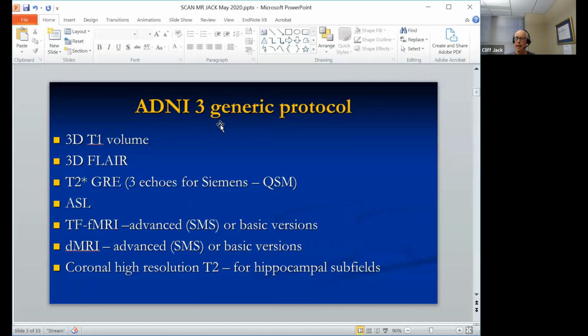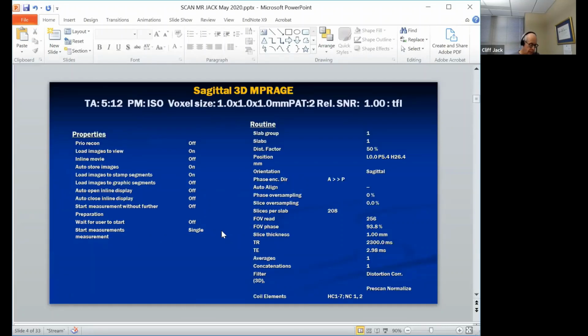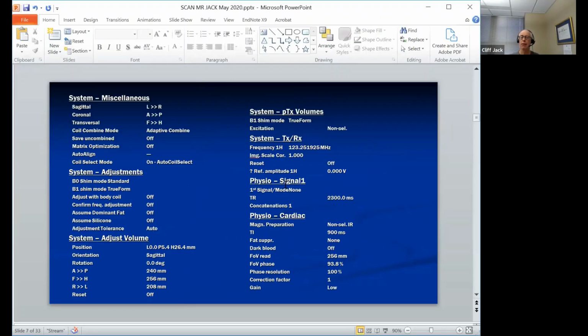So this is what the generic ADNI3 protocol looks like. You can see the different imaging sequence names and the order in which they occur. There are 7 of them. But in order to operationalize this on any scanner, a number of parameters have to be specified. This is just the parameter specification for one kind of imaging sequence, for one operating system, for one vendor. This is a sagittal MP-RAGE. You can see in the columns the different parameters that need to be specified, and their values in the adjacent column.